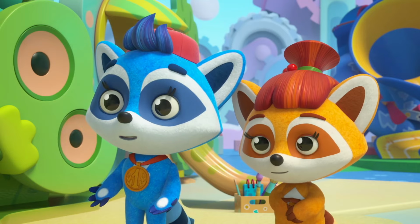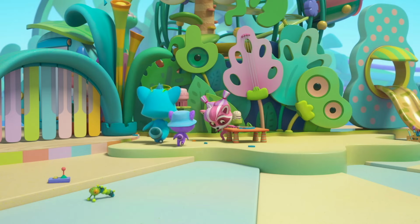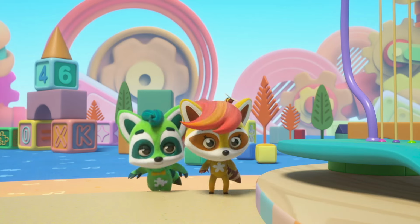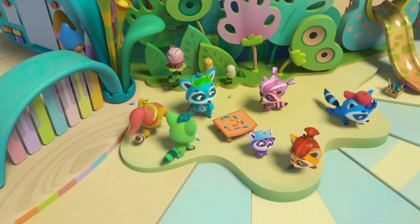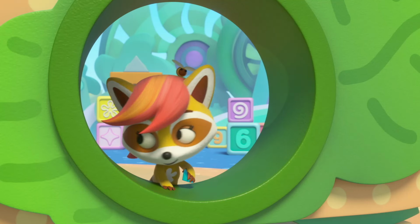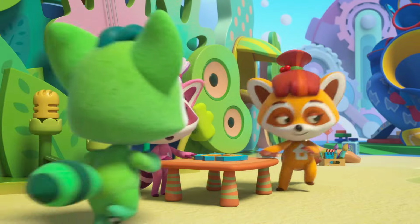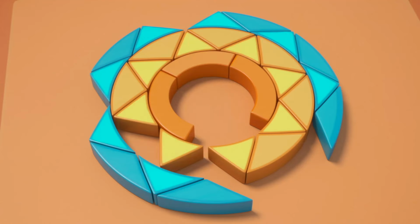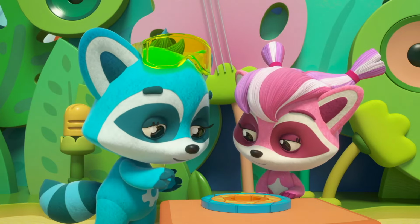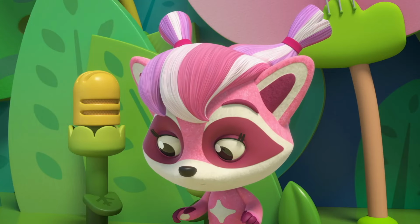I'm sorry, I didn't mean to. Yeah, Lala, we'll find the pieces for you. Hey, we'd like to help too. Help. Got one. Oh, found one. Cool. There you go. Now it's done. Not yet. It looks like two are still gone.